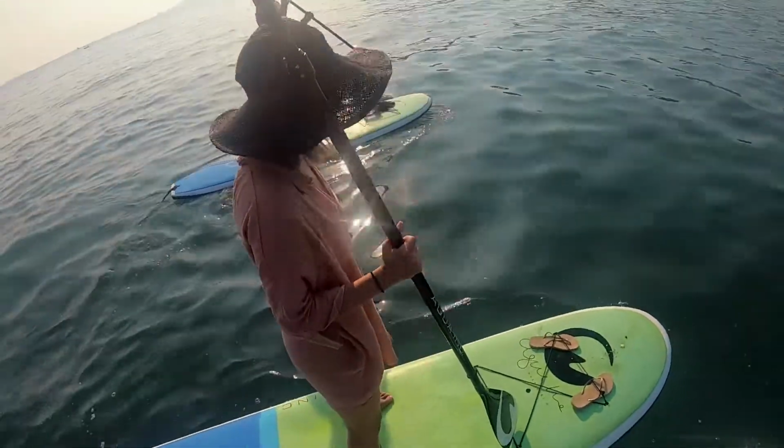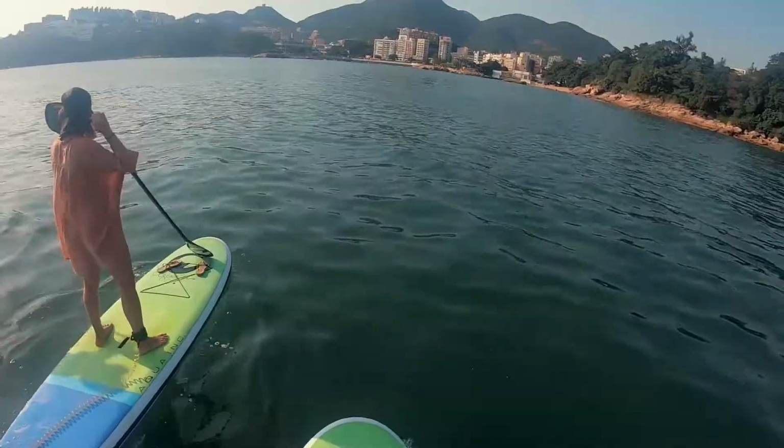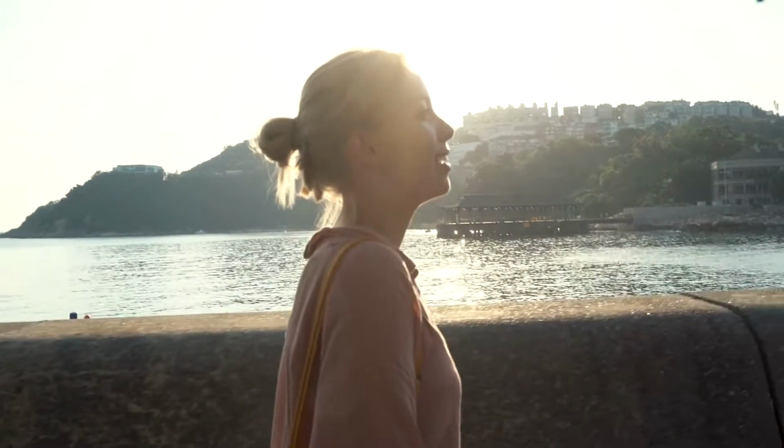We've just finished our stand-up paddleboarding and it was just so nice. It's actually such a nice little city detox. If you're doing Hong Kong and you just want a little bit of a chill afternoon, stand-up paddleboarding is the way to go, or just go to the coast, do some sort of water sport.